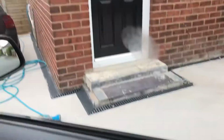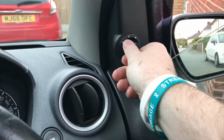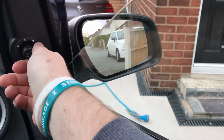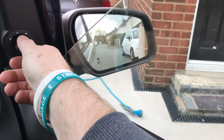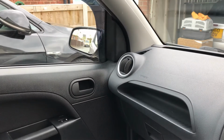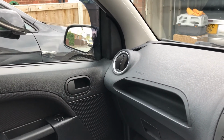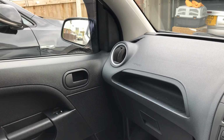This is the window. It's also got electric wing mirrors, so they all work. If I click to the right, as you can see, it's going right, it's going left, up and down, and then you flick it over to the right. Same thing. It goes right, it goes left, it goes up, and it goes down.